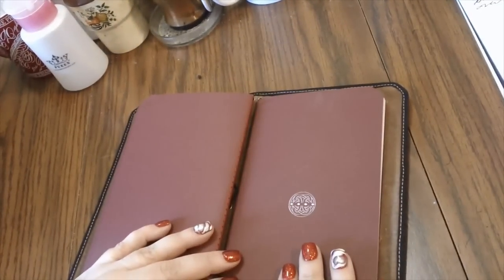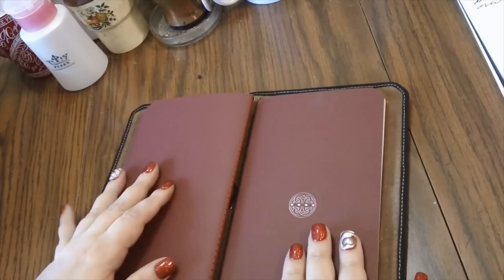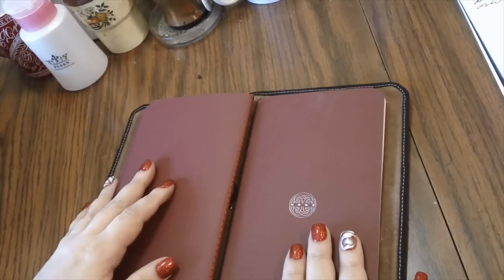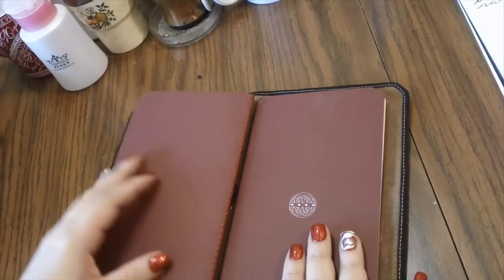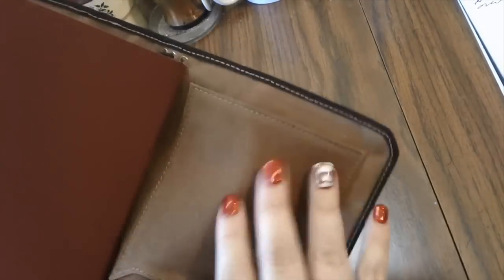You can get the refills in lined, blank, dot grid, or graph paper, or you can get an assortment, which I think comes with three refills. I think it's lined, blank, and graph. So this is their version of the Traveler's Notebook, and it's very roomy. You could even get, I think, another notebook in here, which is really cool.